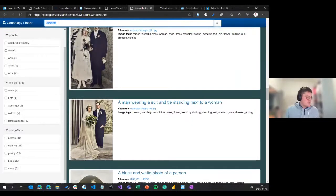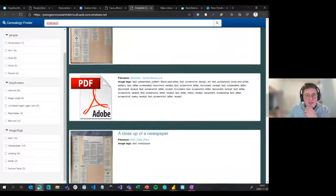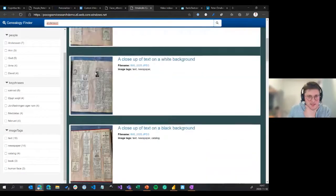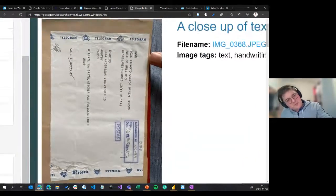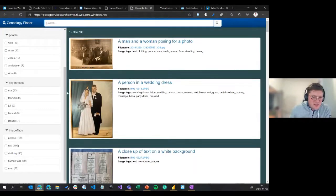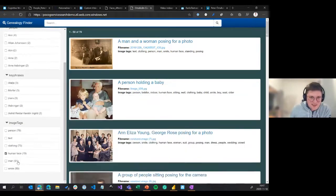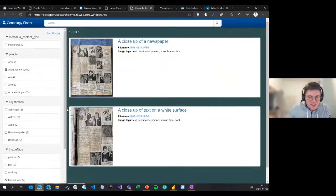I can also search for, let me find what the name was, I think it was Anderson. So here, no, I don't have that available at the moment, but now I know that somewhere within this picture, there is a person named Anderson mentioned. And if you want to explore everything, you can see that it has identified tags, for example, human faces. I also searched for Allan Johansson, so Allan Johansson was probably mentioned in these two pictures.